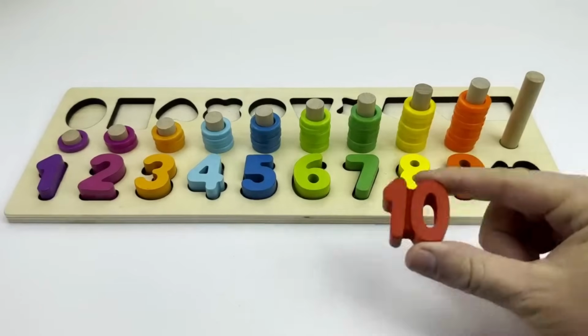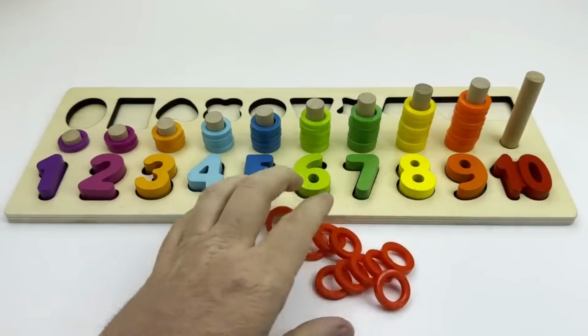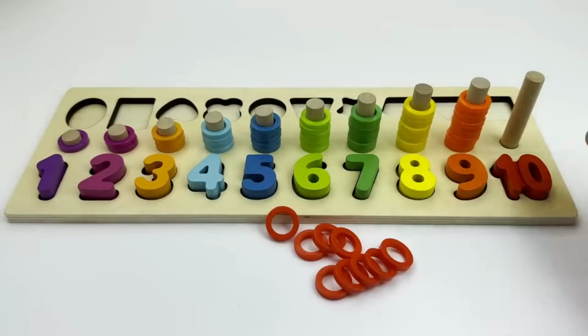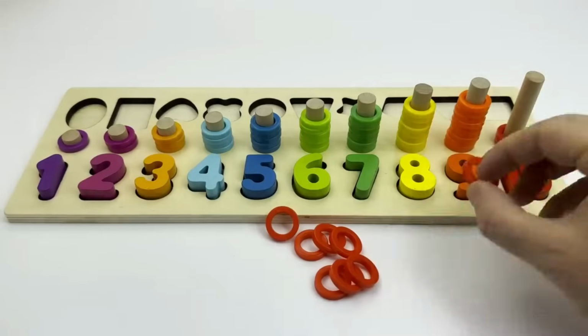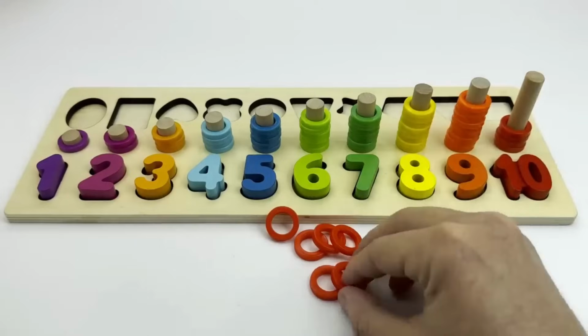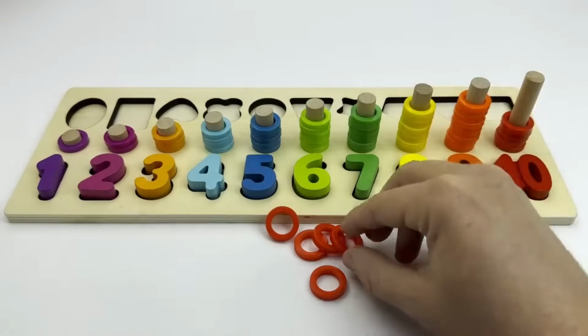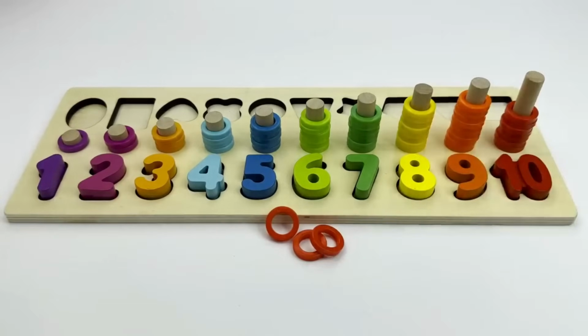What number comes after the number 9? Right, the number 10. The number 10 is red. We have 10 red rings. 1, 2, 3, 4, 5, 6, 7, 8, 9, 10.